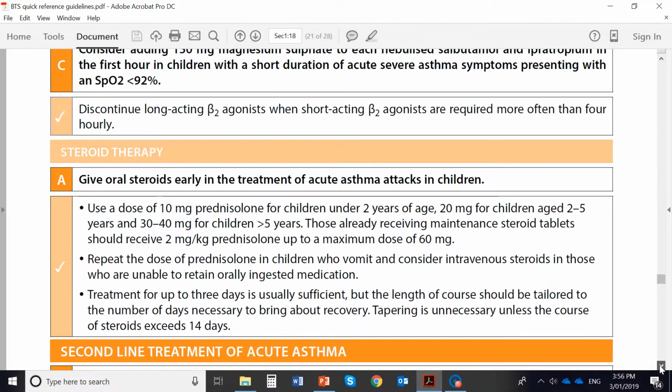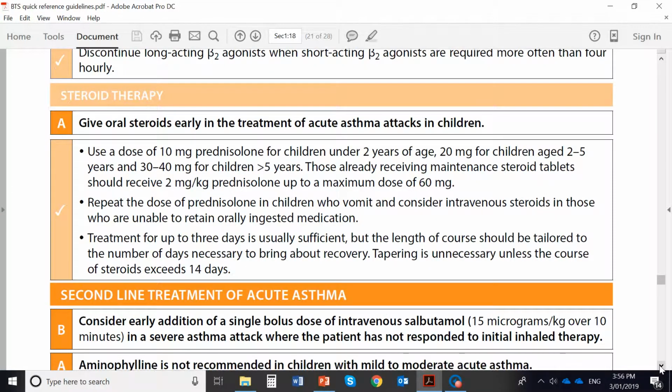Another important thing that you should remember in kids is that the steroid dose is not basically 40. You look at 10 milligram of prednisolone for children under 2 years of age, 20 for children 2 to 5, and 30 to 40 in children more than 5. If you really don't want to remember all of that, I think the easiest way is to do 1 mg per kg or 2 mg per kg per dose. We don't give more than 60 milligram. In practice, you don't give them more than 40 milligram anyway.